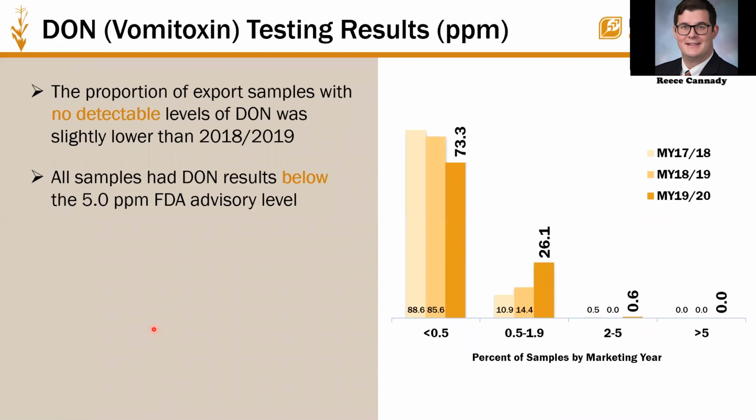When we look at our DON test results, we divided it into 4 categories. So we divided it into a category right here, which would be just above the lower conformance level, or yielding a positive test at 0.5 parts per million. Then we have this area here, which is 0.5 to 1.9, and then we have 2 to 5, and then we have greater than 5. So at greater than 5, this is where we would consider whole grain having an issue, including into certain diets.